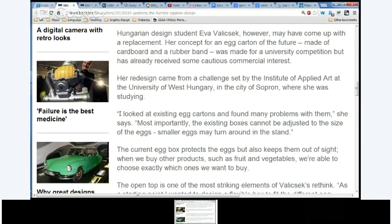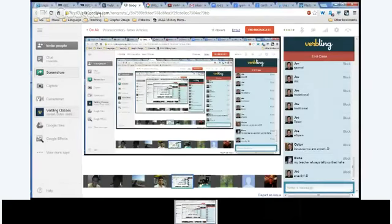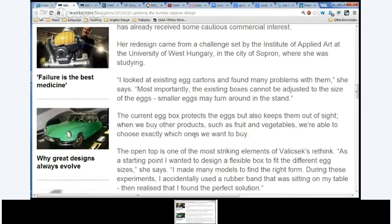I looked at existing egg cartons and found many problems with them. Most importantly, the existing box cannot be adjusted to the size of the eggs. Smaller eggs may turn around in the stand. Good. Okay, can you continue reading, please, the next section? The current egg box protects the eggs, but also keeps them out of sight. We buy other products, such as fruit and vegetables, we're able to choose exactly which ones we want to buy. Good, good. All right, thank you for reading, Luisa.